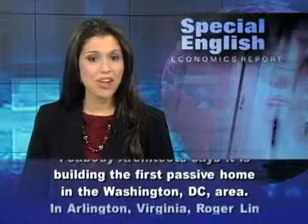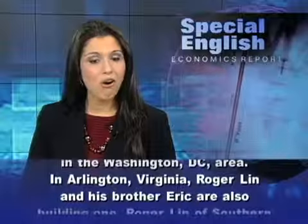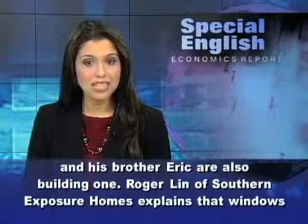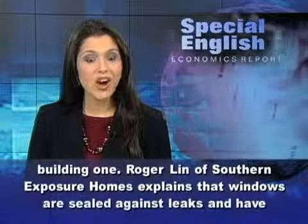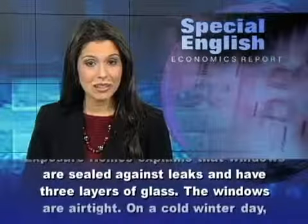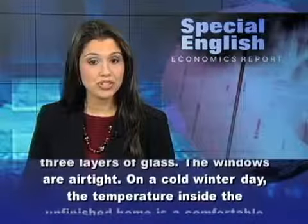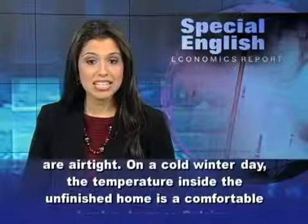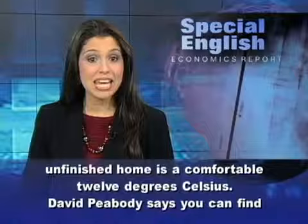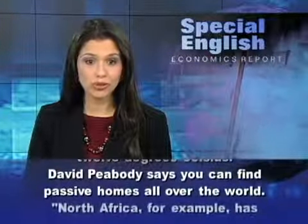In Arlington, Virginia, Roger Lynn and his brother Eric are also building one. Roger Lynn of Southern Exposure Homes explains that windows are sealed against leaks and have 3 layers of glass. The windows are airtight. On a cold winter day, the temperature inside the unfinished home is a comfortable 12 degrees Celsius. David Peabody says you can find passive homes all over the world.